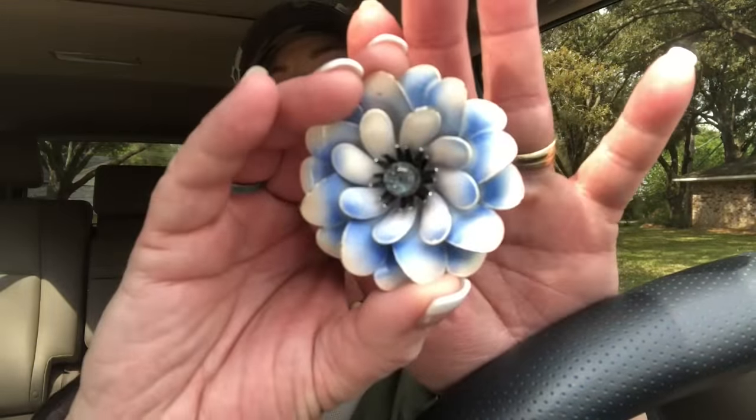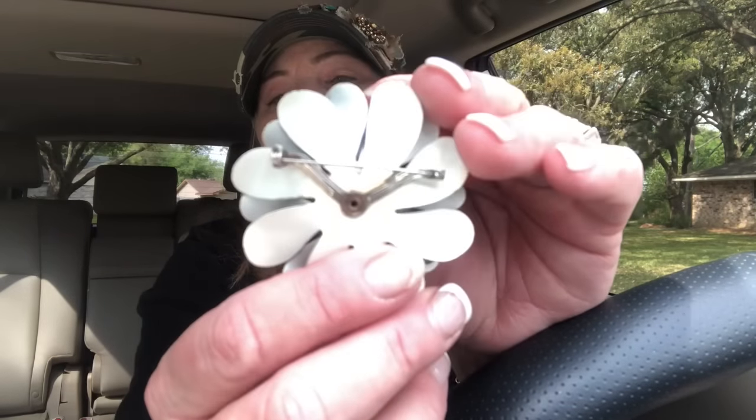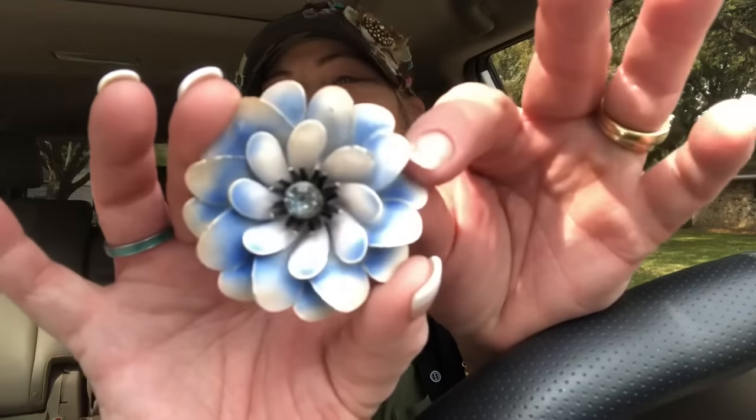But as long as I'm sitting here, after I left there, I did see a garage sale I went to real quick. So I picked up this vintage flower brooch. It's definitely the vintage 60s kind, like the flower power type. It's a little dirty, but it's still really cute.